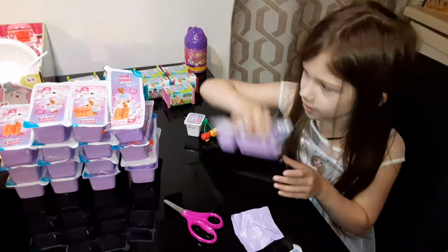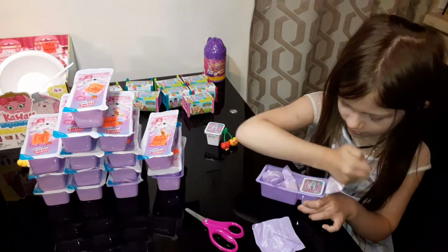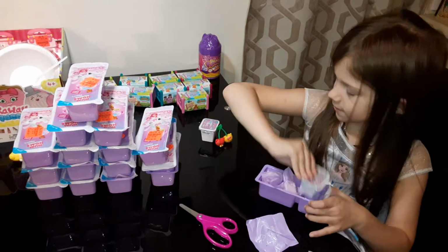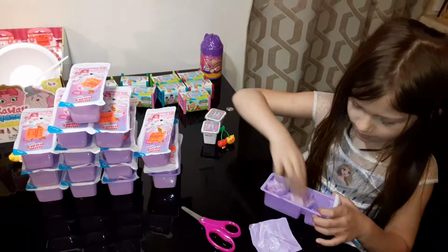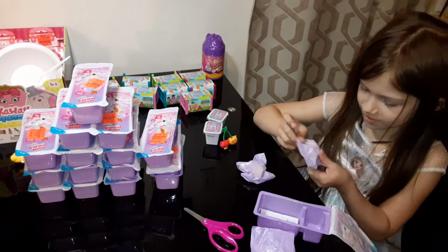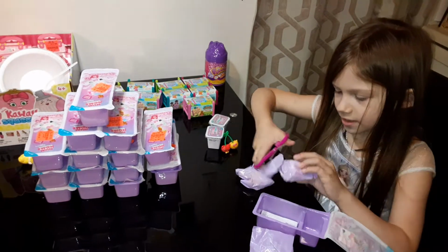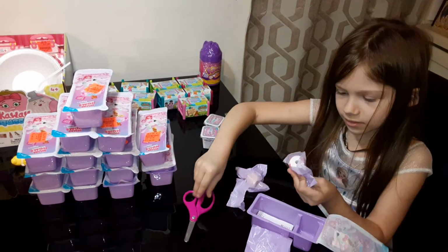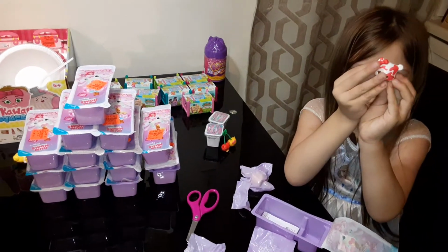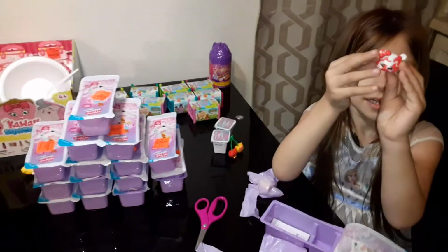Our next one is this one. And we're going to be getting, here's another one. And what else is going to be in here? They have such a big, like, thingy. So let's see what's inside. All right, let's see what you get. We got a marshmallow. Ooh, that's cool. I like that. It smells like bacon.